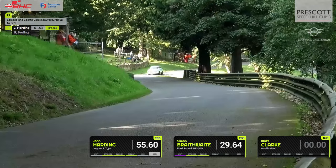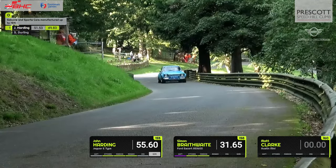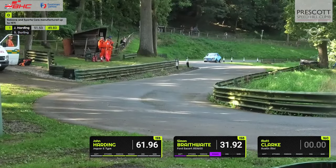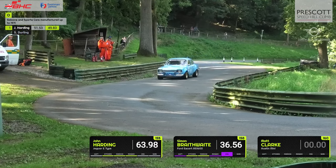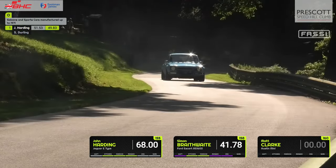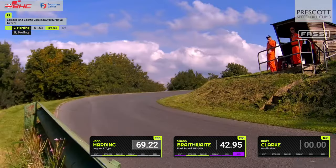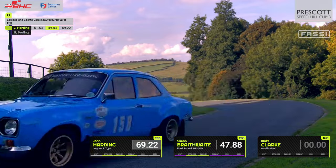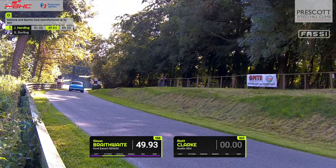Simon Braithwaite in the Ford Escort RS1600 is coming fast. John Harding has made it across. Oh, no, he hasn't. He still hasn't crossed the line. Something's going up with there. Simon's on his way already, out of the S's here, into the semicircle. Round the semicircle he goes. John got across with a 69.22.